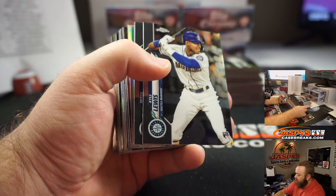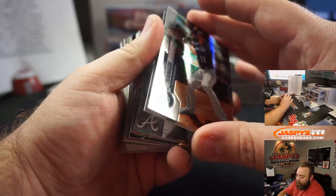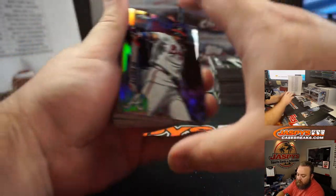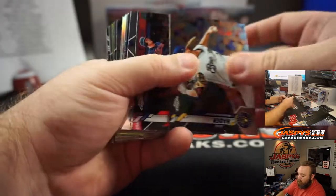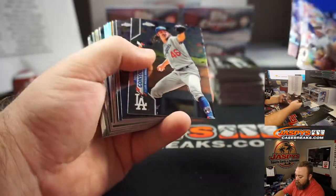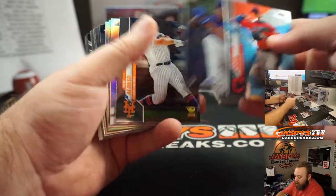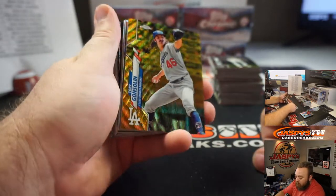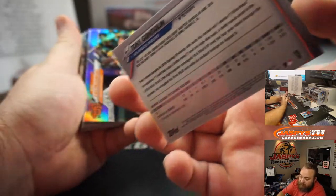Kyle Lewis, base rookie, Seattle Mariners, and Mark Bissett. Joe Palumbo, base rookie auto, Texas Rangers, going to Steve Locke. Gavin Lux, base rookie, Dodgers, going to Derek Riley. Gold, Tony Gonsolin, rookie gold, Dodgers, Derek Riley. That's number 26 out of 50. Congrats, Derek.